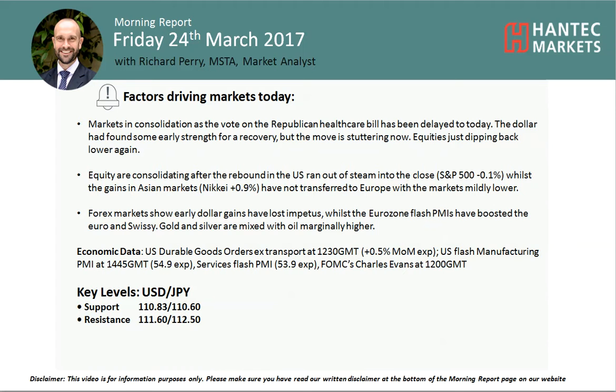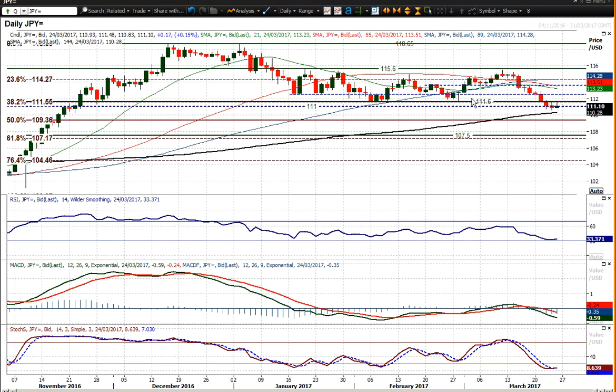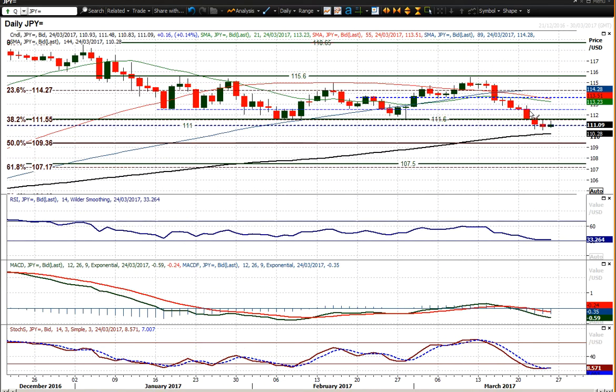On Friday 24th of March, looking at dollar yen. And we've seen this breakdown on dollar yen in the last few days. 1160 was that old floor from February, the old key range floor. That has now become the basis of resistance and a bit of a pivot as well, isn't it?